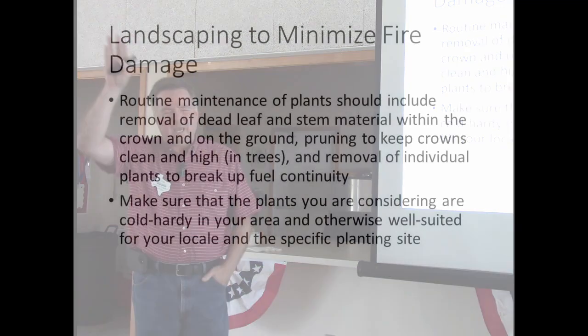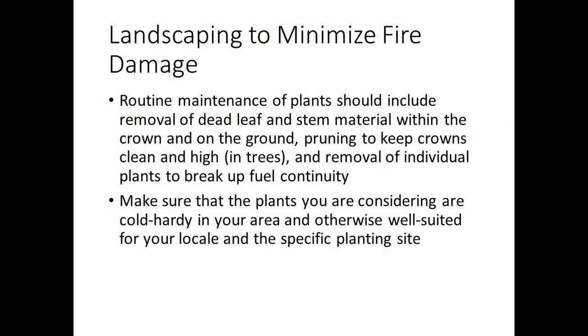Regardless of if it's a tree or a shrub or a ground cover or a grass, regular maintenance is important to remove that dead vegetative material, keeping those crowns clean and high. And if you see some plants that are dead, whether it be a tree or a shrub, get rid of them.